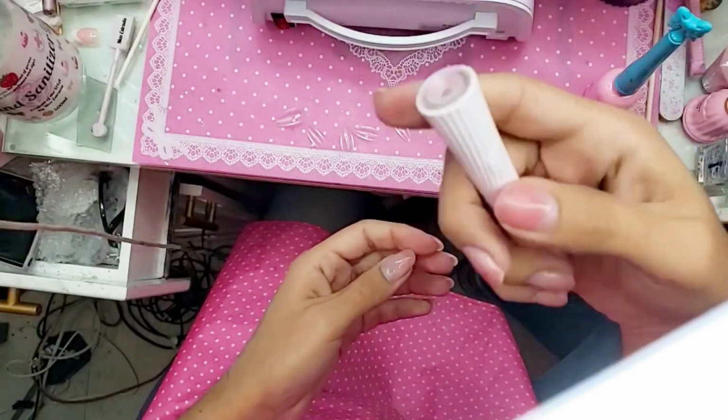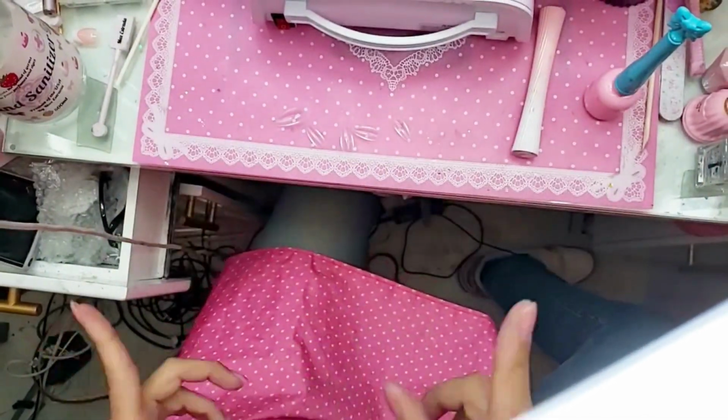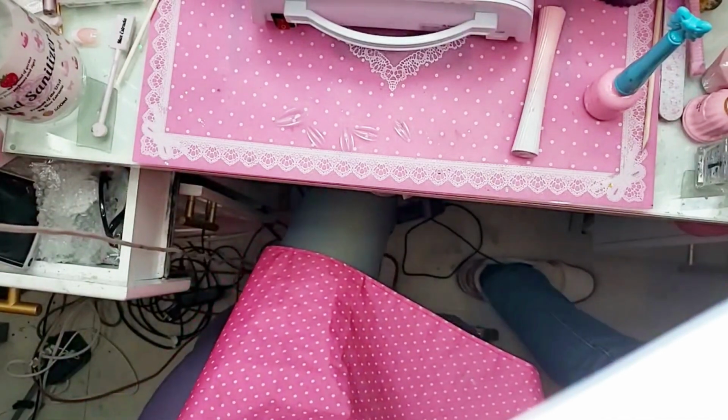And we got our Pro Flashy lamp ready, shaped like the Eiffel Tower. So you want to make sure that gel is turned all the way through, 1 minute.